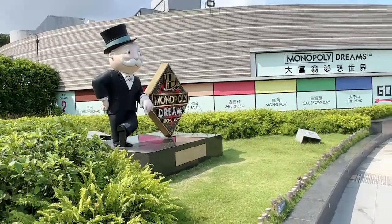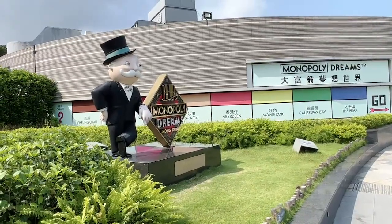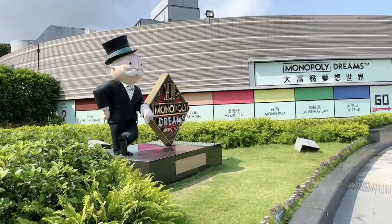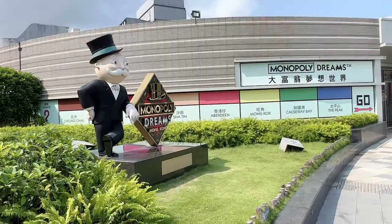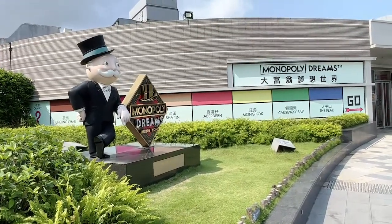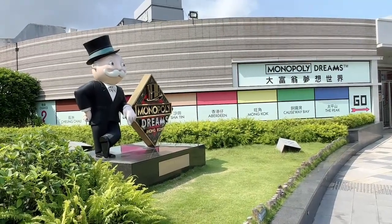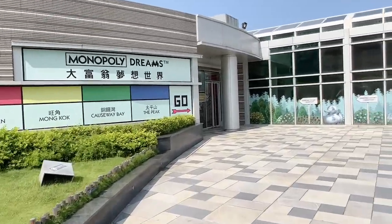And of course, all the Monopolies around the world are uniquely adapted to the countries where they are played, so this one is adapted for Hong Kong. And no surprise, the most expensive property in Monopoly is the Peak, where we are now. The dark blue. Yeah. So let's continue.